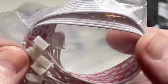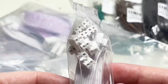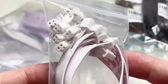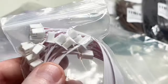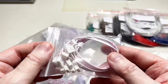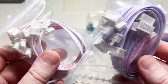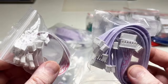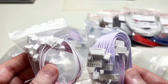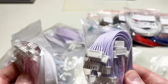But I am quite lazy and I don't like crimping. Of course I have the possibility to crimp, and if it's necessary I will crimp it, but because I'm lazy and I prepare finished stuff, I bought different pin count XH pre-made connectors in 10 centimeters and 20 centimeters.